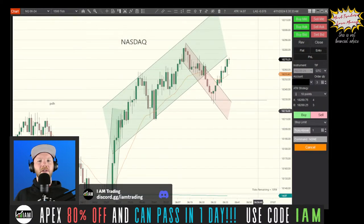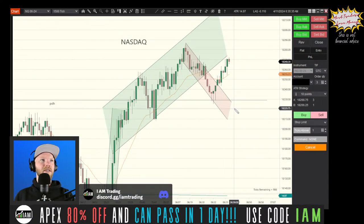Nasdaq pretty strong, initially weak compared to the S&P, and now it is leading the way up. This often happens at the market open, the Nasdaq especially trying to find its footing. Once it settles in, we can get a better read.